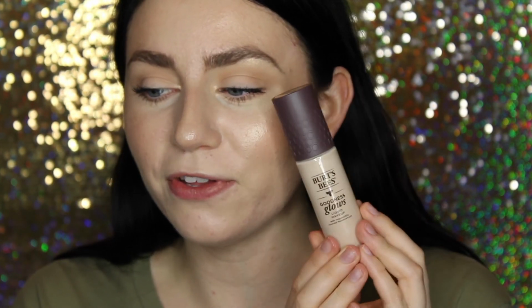Just to wrap everything up into a nice little bow, I really like this foundation. It has a natural to dewy finish. It lasted a really nice amount of time on my face. If you see this, know that it has my stamp of approval, and I think that it's a definite hit at the drugstore.